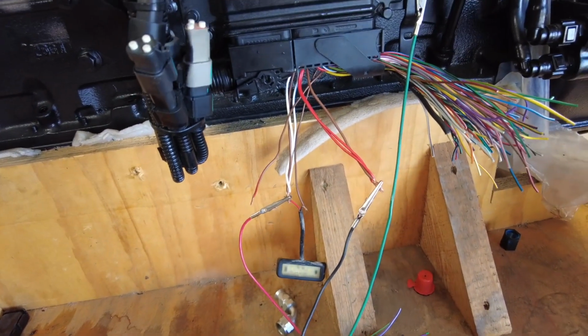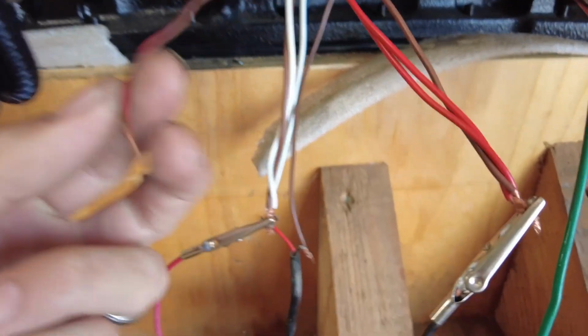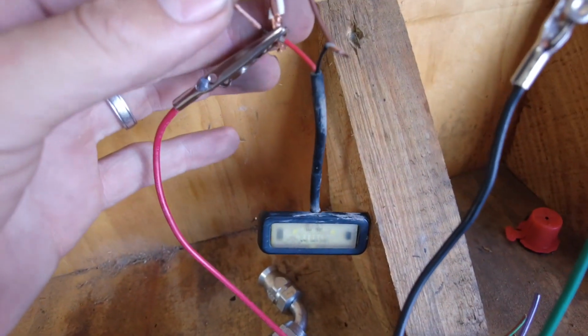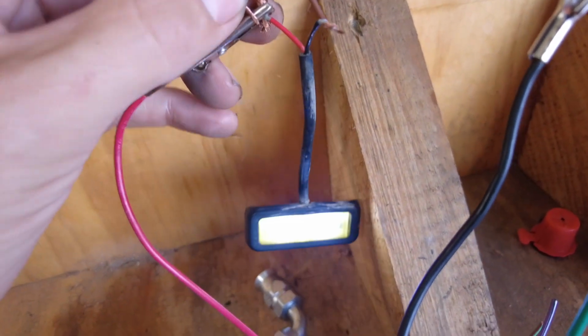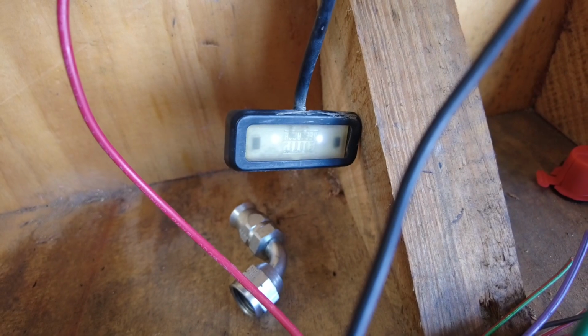Okay, no magic smoke, which is good. And now, when we touch this wire to here, we should see this light light up and then dim. So here we go. Cross your fingers. There's wait to start. And off. Outstanding. This thing is doing everything that it's supposed to.